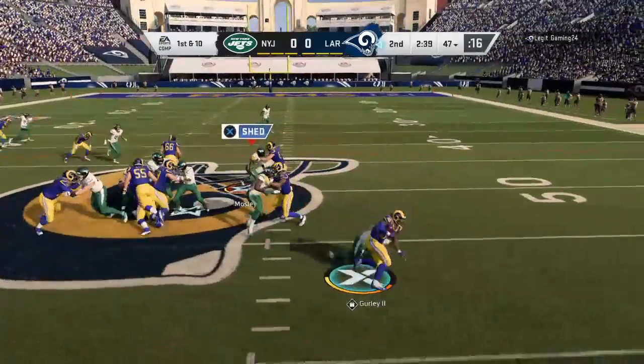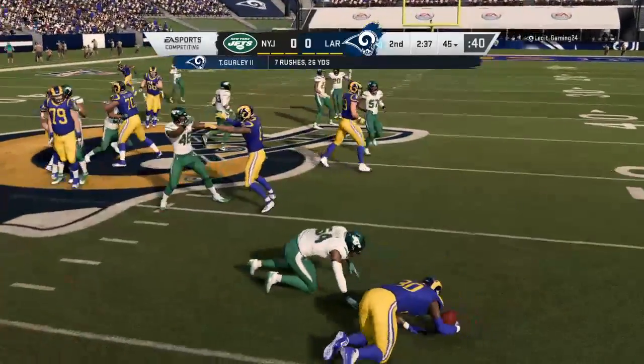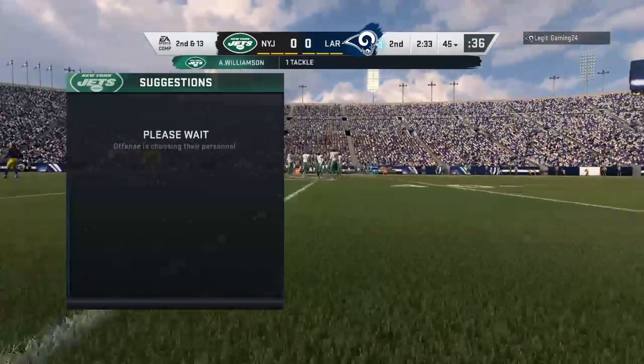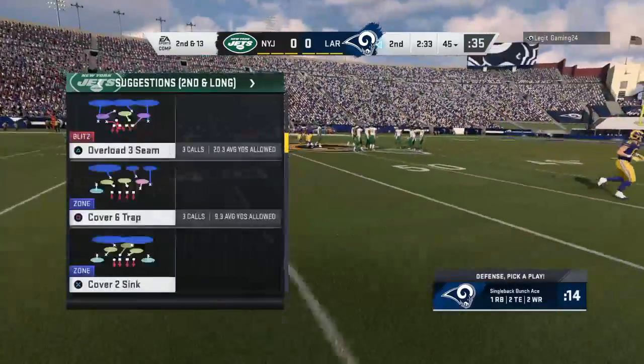Goff going to hand it to Gurley, and he'll lose yardage on the play, back at the 45-yard line. A loss of a full 3 yards, and now it's 2nd down.